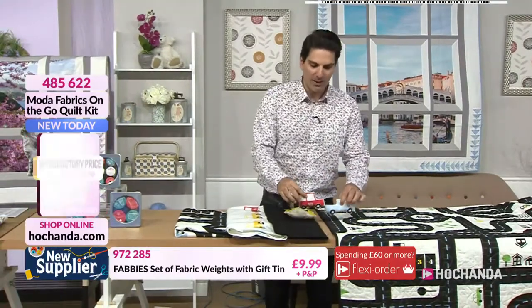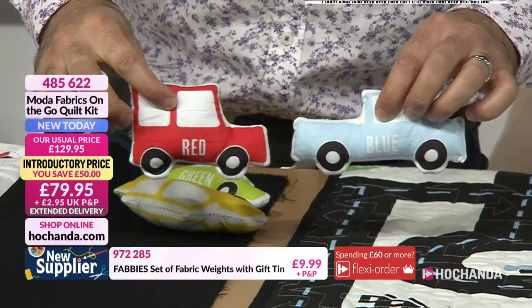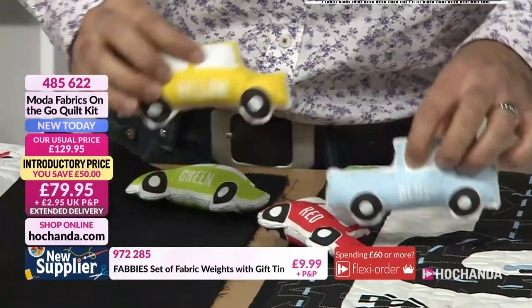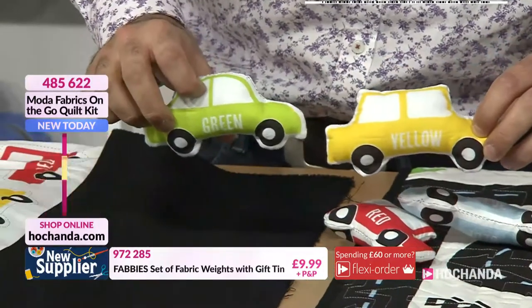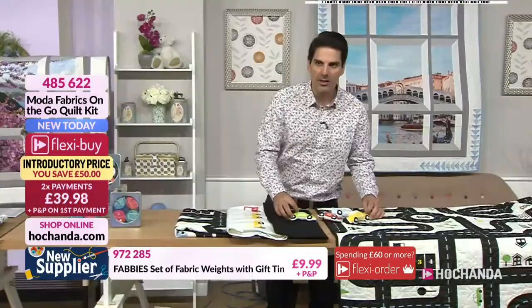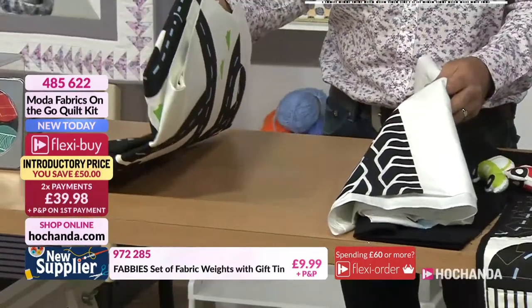There you go. So you've got the ability to make those, but not only that, if you're looking for some little cars, you've also got the fabric cars in the mix as well. So we've got our red car, our blue car. So kids learning, there's your yellow car, and then you've got your green car as well. Now, $39.98 is your price. So you're getting the panel, which you're seeing here.